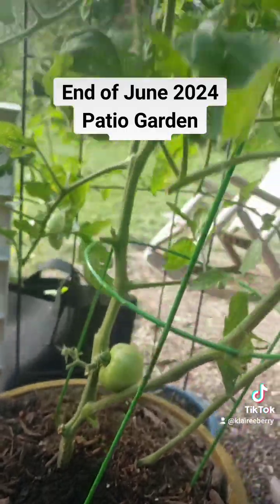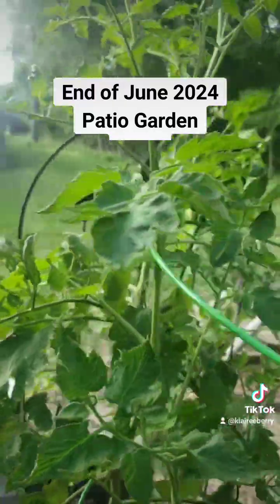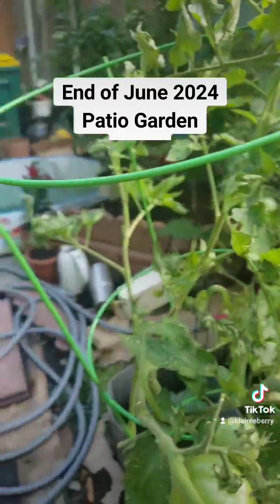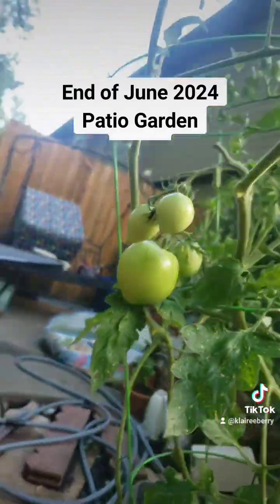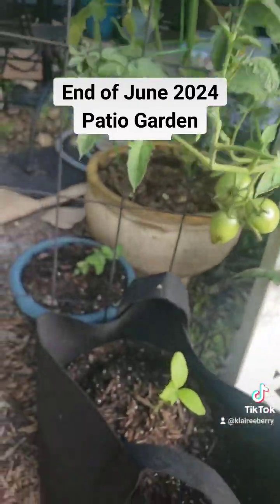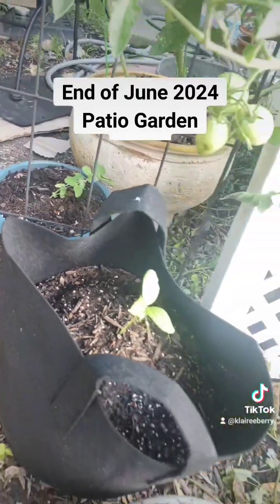And now we have our big boy tomatoes, and those are doing quite well already. I've had 2 big ones already, tomato sandwiches, and they were amazing. I just made them with some low-carb tortillas and had some guac and stuff with them. Lettuce, so good.